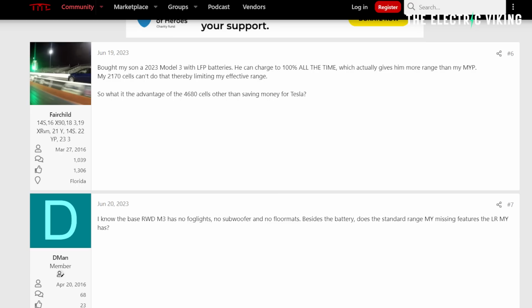Not so fast. If you jump on a Tesla forum or any electric car forum, you'll find people making statements of this effect. I bought my son a 2023 Model 3 with lithium iron phosphate batteries. He can charge to 100% all the time, which actually gives him more range than my Model 3 Performance, which I paid a lot more money for. My 2170 cells can't do that, thereby limiting my effective range.